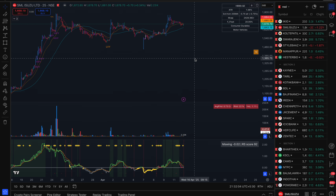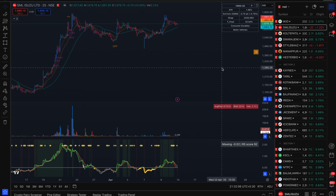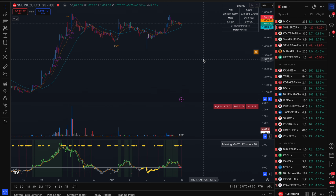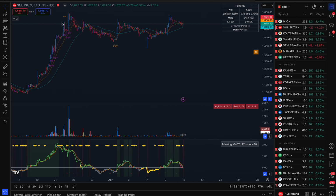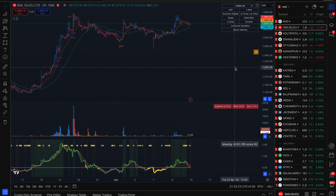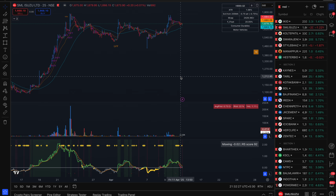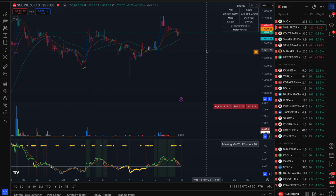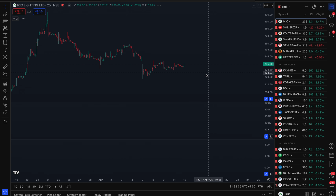Looks like a cup and handle with a double bottom, and then the handle is now almost complete. On a daily it did not look great, but on a 25 minute you can make sense of the price action and the base, so this looks good to me. And this is almost at the top.